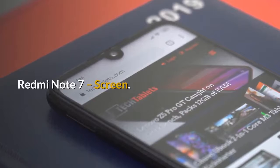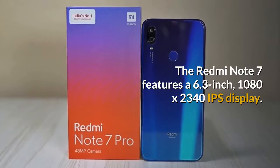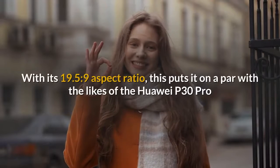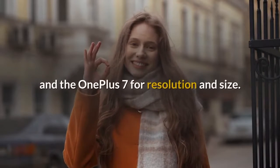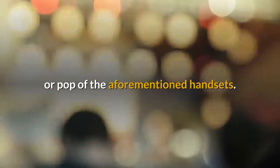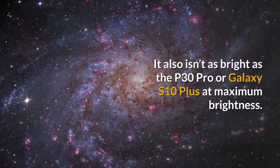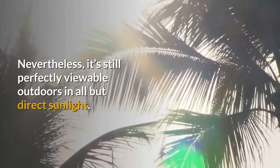Redmi Note 7 screen. The Redmi Note 7 features a 6.3-inch, 1080 by 2340 IPS display. With its 19.5:9 aspect ratio, this puts it on a par with the likes of the Huawei P30 Pro and the OnePlus 7 for resolution and size. What it lacks, however, is AMOLED screen technology, which means the display here doesn't quite have the punch or pop of the aforementioned handsets. It also isn't as bright as the P30 Pro or Galaxy S10 Plus at maximum brightness. Nevertheless, it's still perfectly viewable outdoors in all but direct sunlight.